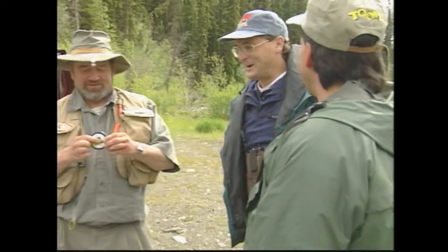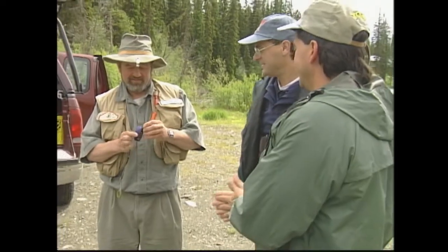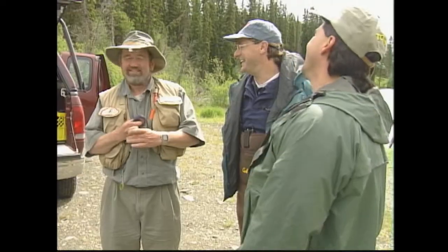We got the day for it. We got the wind today. Lots of wind for sure. Yeah. And hopefully we don't get too much rain. But this is June, and if you don't like the weather up here, you have to stick around and wait 5 minutes. It'll change.